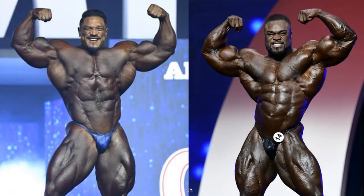Alright, so here they're hitting their front double biceps. And Roelly, he's very good at this pose. His arms are just very, very full. Those triceps are some of the best triceps in the history of the world, right? And the quads are probably not as conditioned as Brandon's, but the separation is deeper, although he's not as detailed in the inner and upper portion.